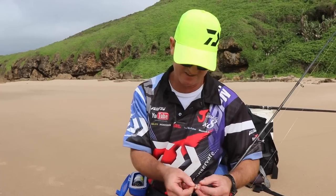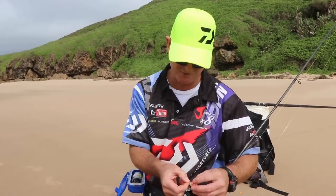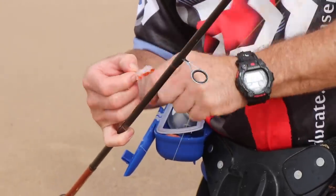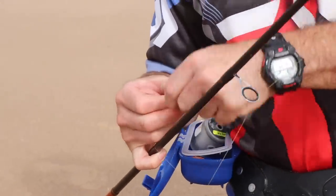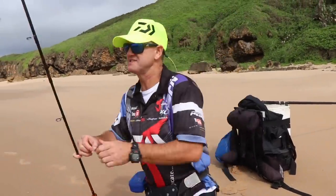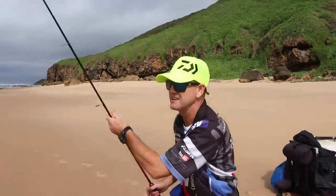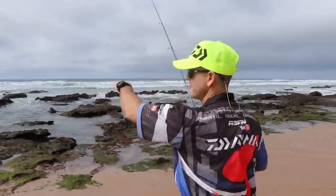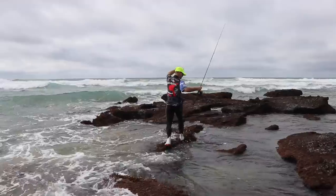And again, thanks to Atkan for this lovely red prawn that I'm using now. The bites have been fast and furious, but landing them has been the problem. Let's just have a look quickly if I can land one of these things. They're all over a kilo, the ones I'm looking at in the waves every now and again, all over a kilo. I'm going to jump rock and have a look, see what I can do here.